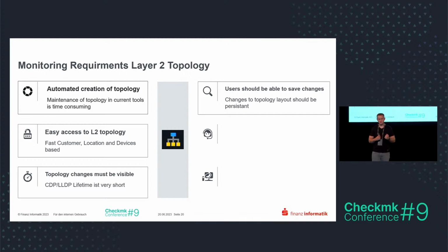When we have such an amount of different layer 2 topologies, filtered just for the savings bank or institute, we need our teams to save their layout. For example, the LAN team needs to see where the LAN hosts are. They need to order them themselves. Therefore, the fourth requirement was that we need persistent changes to the layout by the user himself.